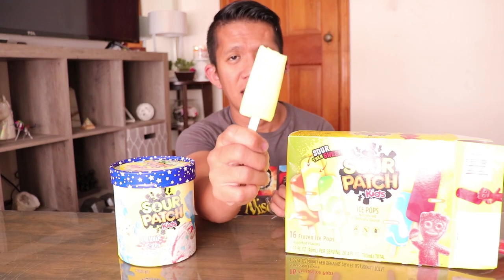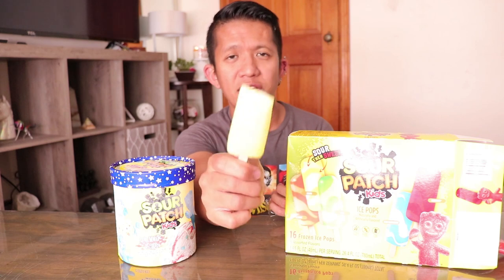Tastes more like a fresh lemon as opposed to an artificial one. And so far, among the five, the blue raspberry has the most artificial flavor in it. But the rest of them taste like natural, fresh squeezed fruit.